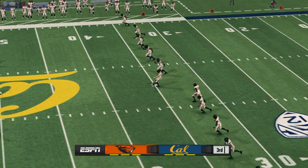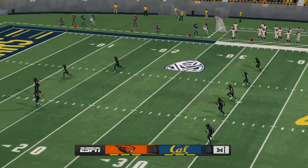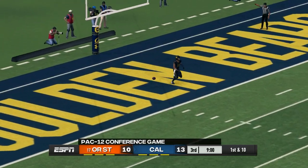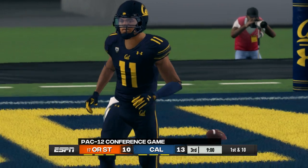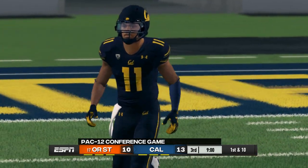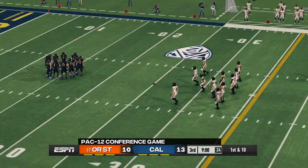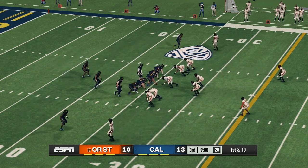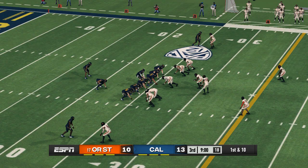Second half action just about ready to start here. He sends this one deep, and it goes into the end zone, down for a touchback. The quarterback leads the offense back out onto the field as we get set to resume play. California is up by three.